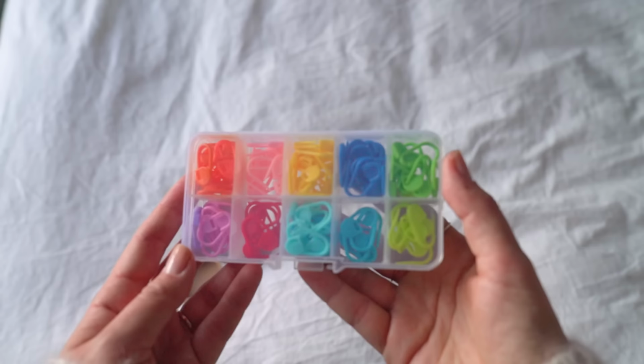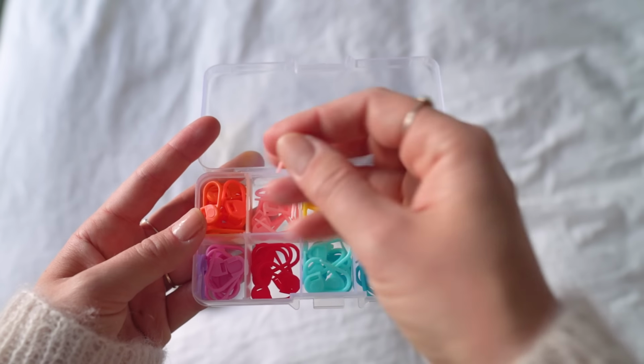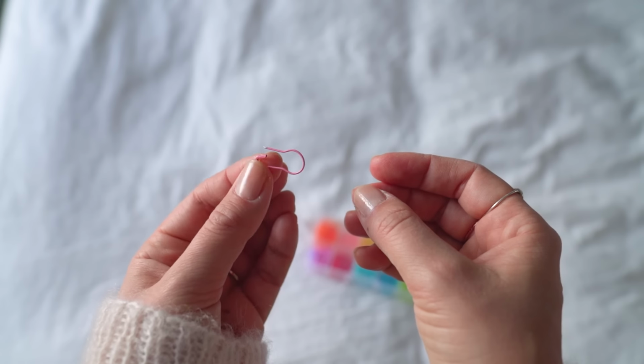All right, but we're gonna move on. The next tip is to use stitch markers generously. So stitch markers, they can come in many different sizes and colors, and you can get them from craft stores, or you could just use safety pins.